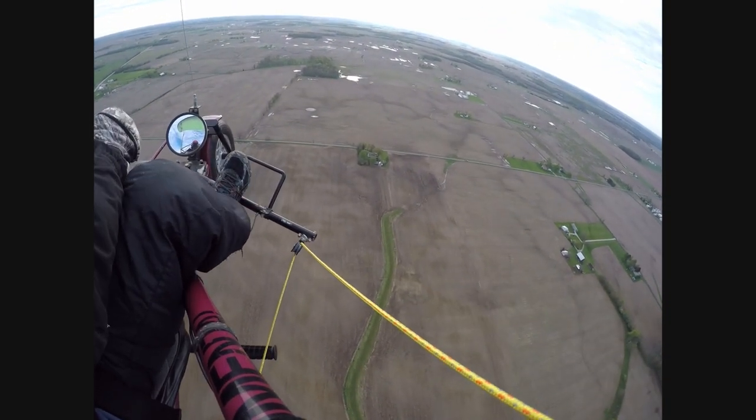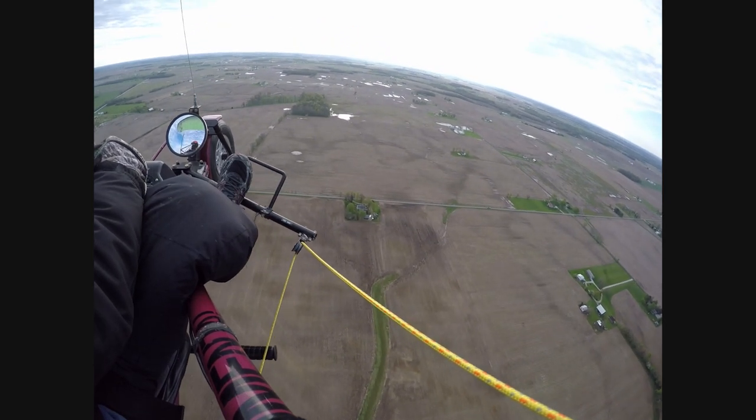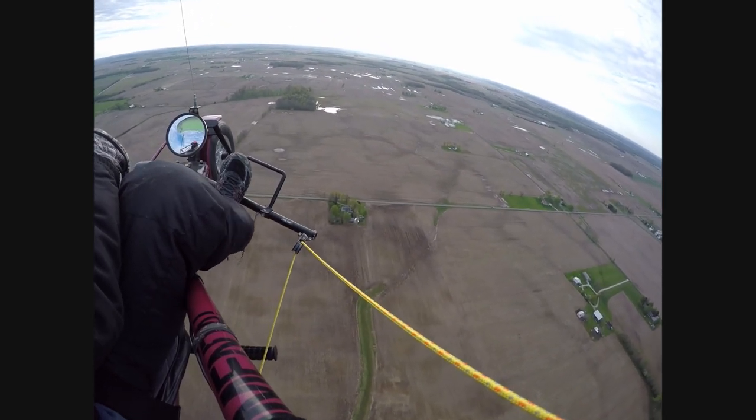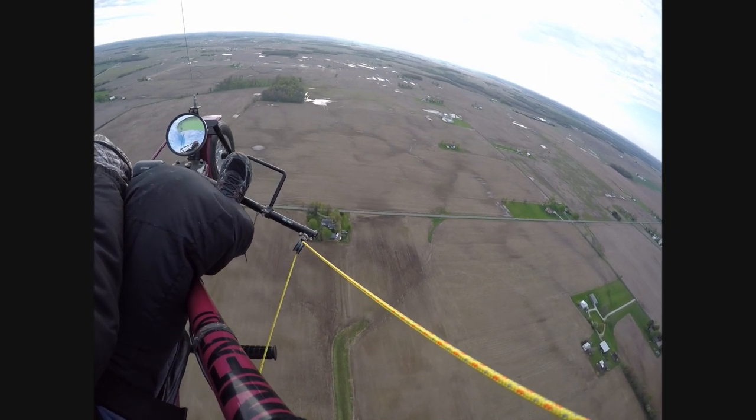Pretty high here, kind of crept up a little bit. Don't need to be this high. Actually, probably get a good tailwind that way though. Actually, 1,000 feet going, that ain't bad.